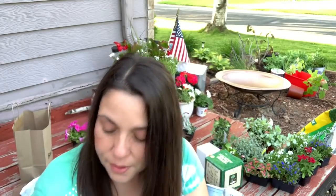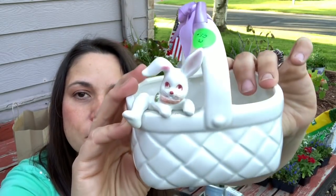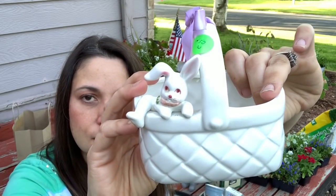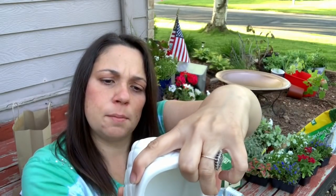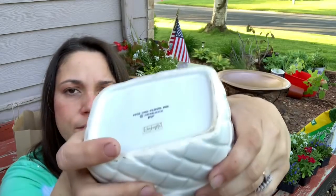Okay, then I also got this. It's this little bunny climbing out of a basket. He looks mischievous, which is just so cute. And the mark on it says hand painted FF and it Japan. And then it says Fitz and Floyd. It has a Roman numeral which ends in 9.